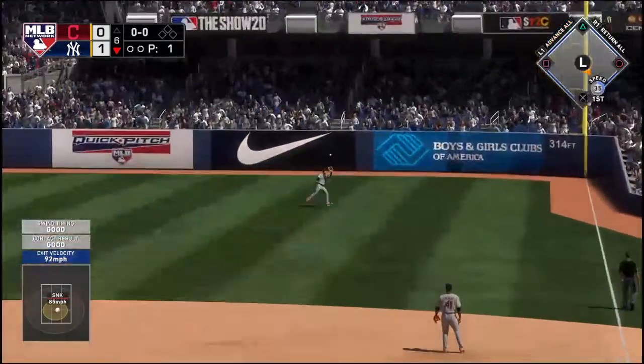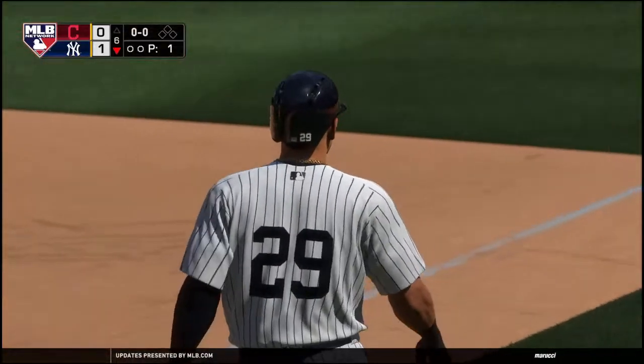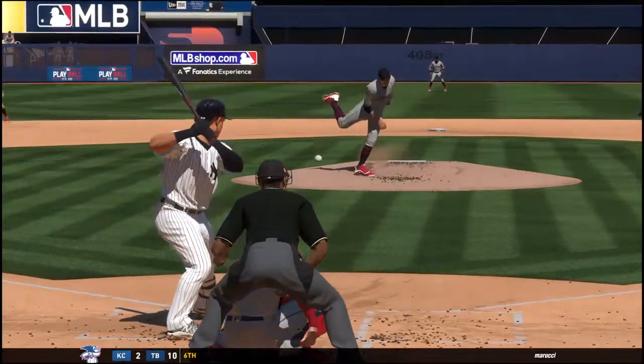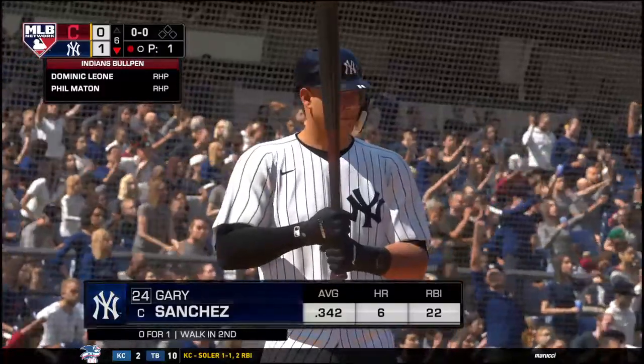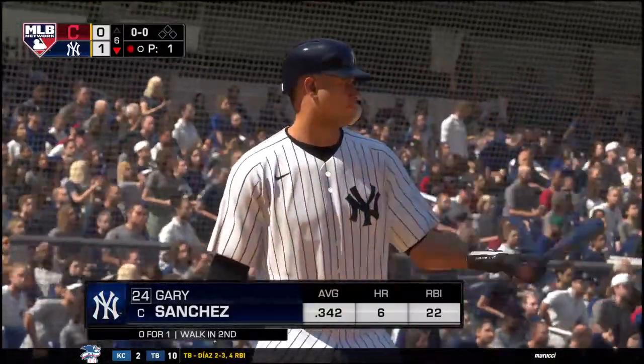Takes this the other way to right. Luplow is there to put it away for out number 1. Jumped all over that first pitch of the inning, and he didn't miss it. Just wasn't able to steer it in a direction that resulted in a leadoff hit. At the plate, Gary Sanchez. He was sat down on strikes in his last at-bat.